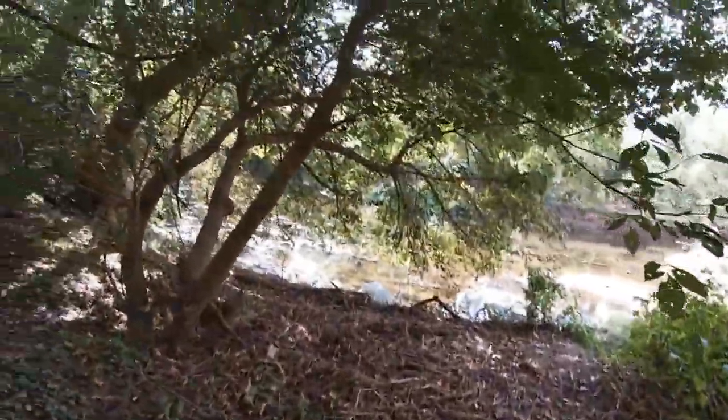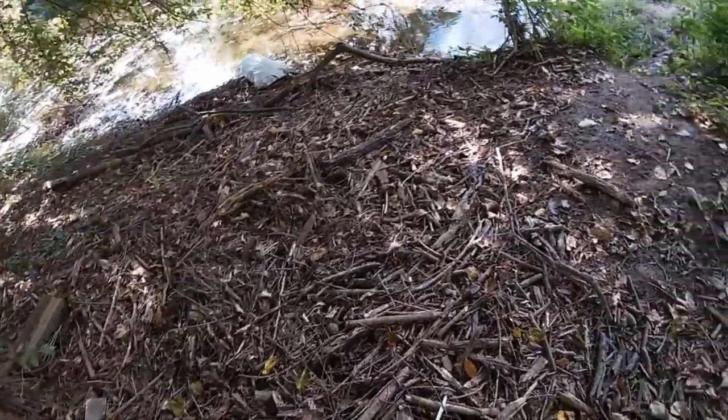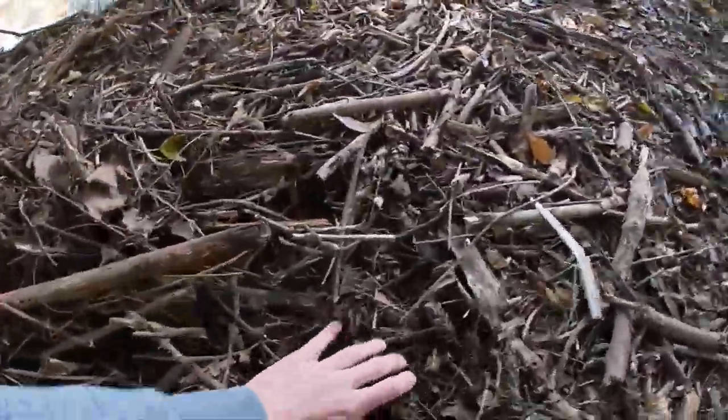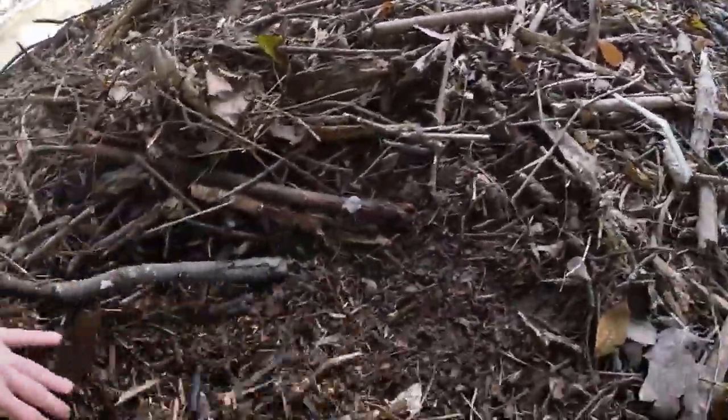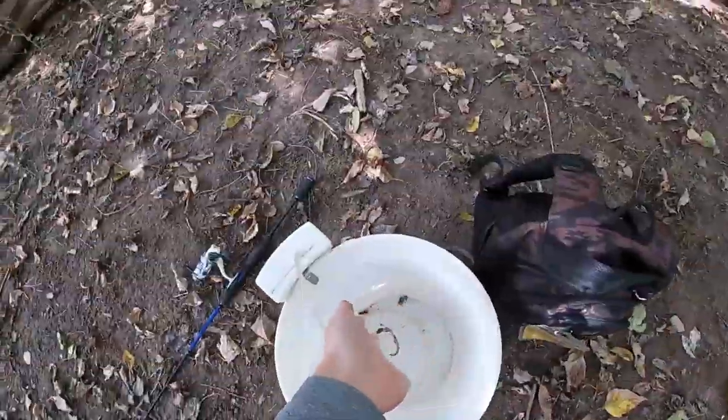I'm gonna put my stuff down here. If you guys never looked for worms before, a good way to do it is just find a pile of sticks like this. Just turn them over. There's one already. Ten seconds of looking, we got the first worm.